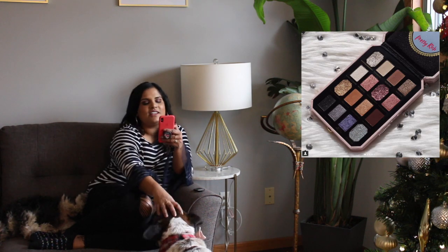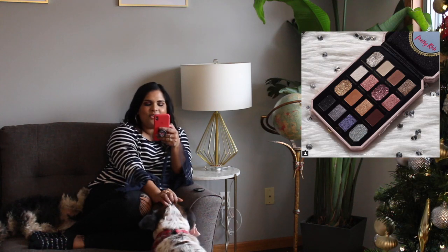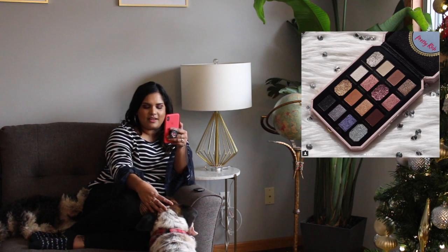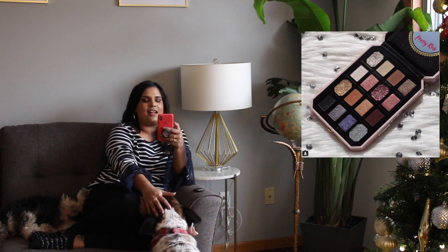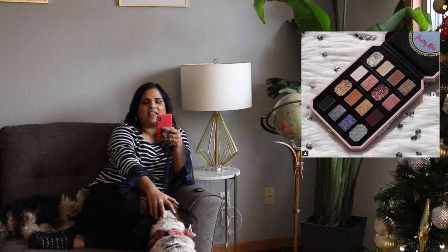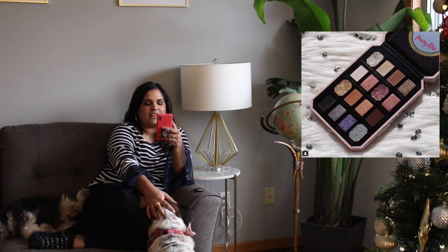Okay, so back to the Too Faced palette. I don't understand. I don't know if it's people getting it in PR, so they're like, hey, it's a free palette, and I don't think it's hideous. I just don't understand who doesn't have these colors anymore, is what I'm trying to say.